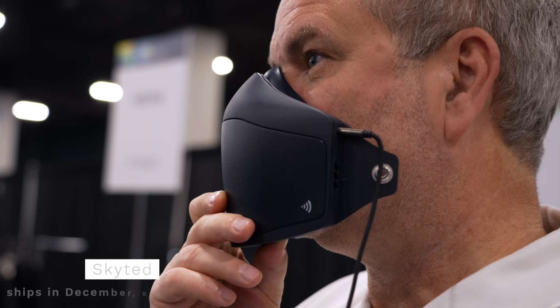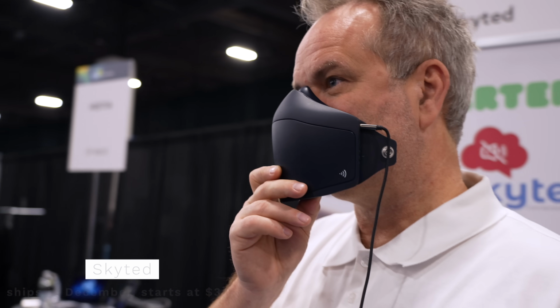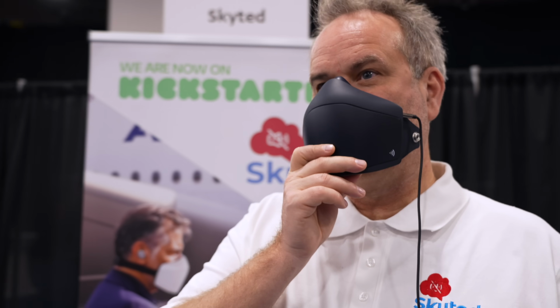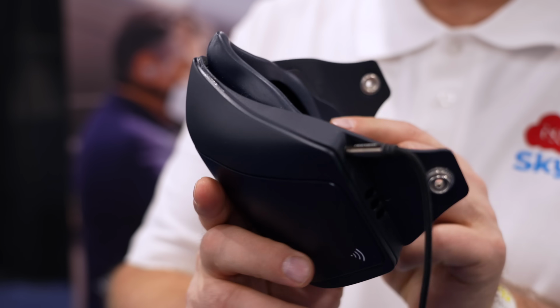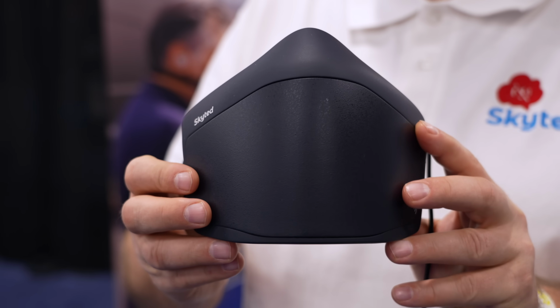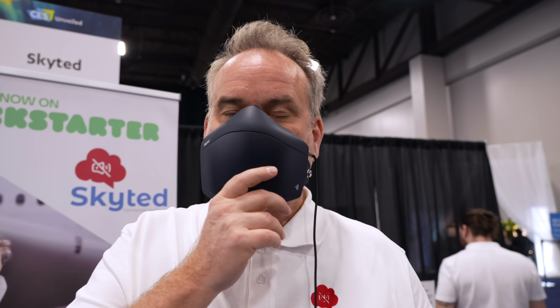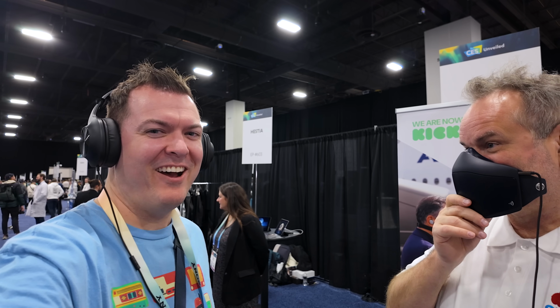Okay, I'll admit, this thing looks ridiculous. Some might even say it looks like a diaper on the guy's face, but it surprised me, and here's why. You know when you're in public and someone's having a loud phone conversation? Skyted threw a muzzle on that person. The device creates a small sound bubble and muffles voices up to 80%. See how quiet he is in the clip? So I can hear him right now.